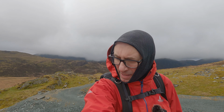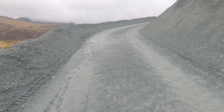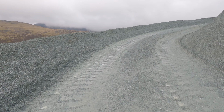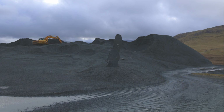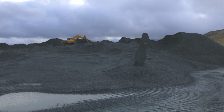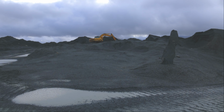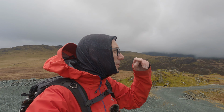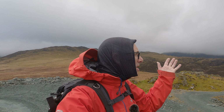We're quite a sharp pull out of the car park on this gravel footpath, which is obviously used for tractors and lorries for the quarry. But yeah, quite a sharp pull. That's good, it warms me up. I tell you what, there's a bit of a chill. Right, first signs of a good viewpoint. I mean, it's just about 8:30 in the morning, it could all change.